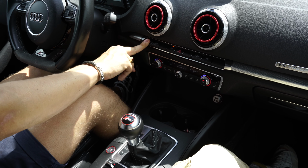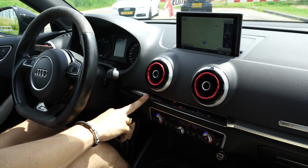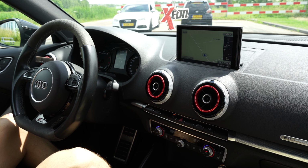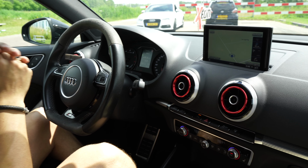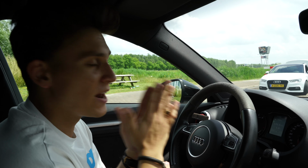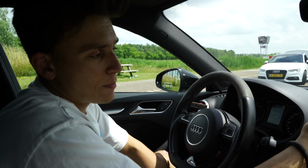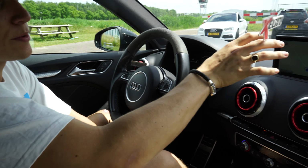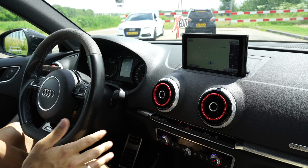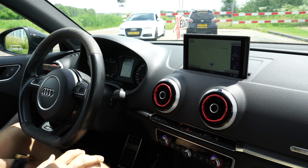In here we actually have Audi Drive Select, where you can put the car into comfort, individual, auto or dynamic, and the dynamic mode gives you more sound from the 5-cylinder exhaust. So let's keep it in dynamic. In here we have the MMI Plus screen, so this is a bigger screen than the standard system, and it just has a better resolution overall, more functionalities.